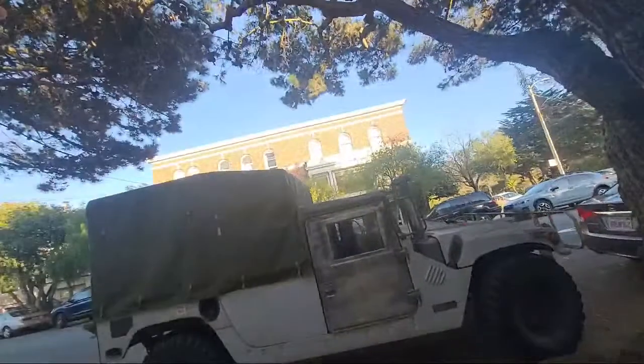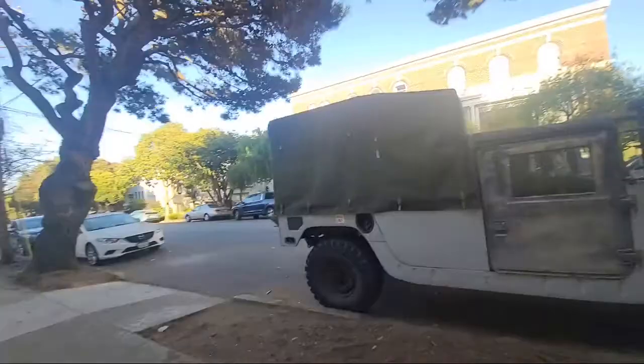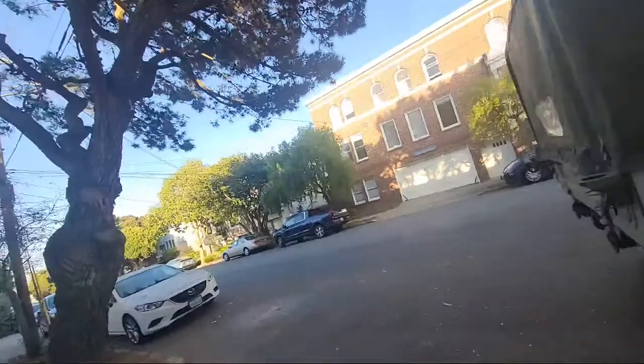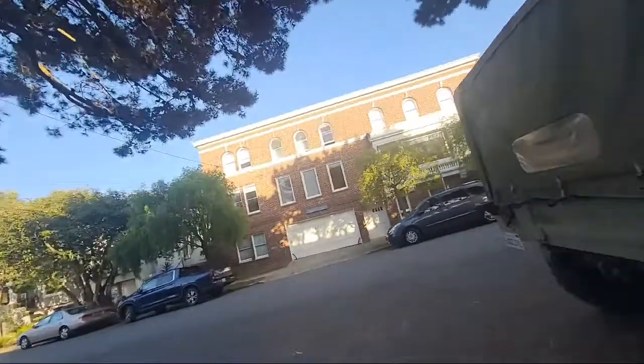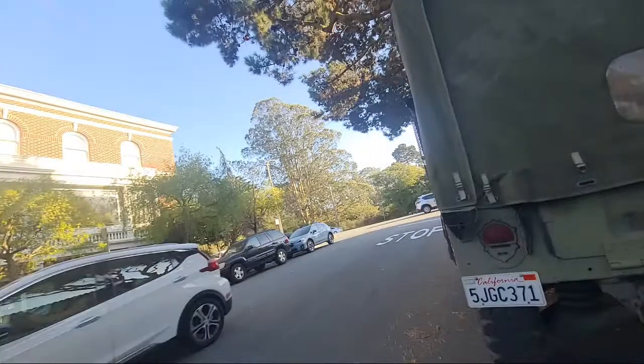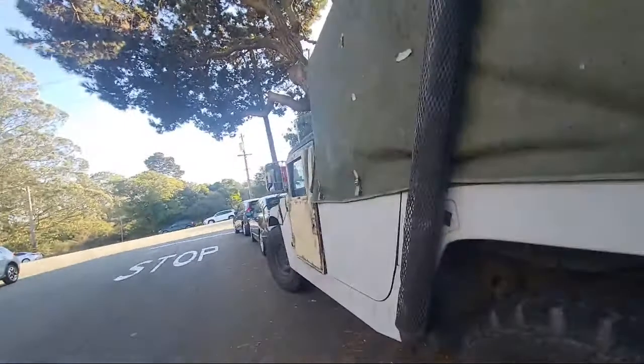It has this big cargo area in the back, which is great for camping. Probably somebody could be living in here right now. Who knows? With the price of rent in the city, somebody might be camping out in here, or it might be just a warrior vehicle, right?